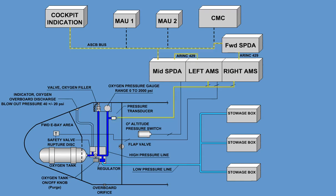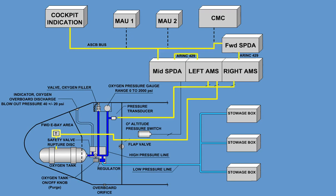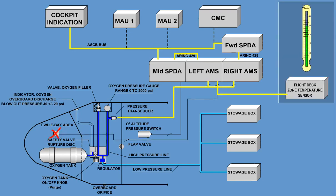The corrected oxygen pressure is calculated using the temperature of the cylinder along with the pressure reading from the transducer. If the oxygen temperature sensor is invalid, then the flight deck zone temperature is used. If the temperature sensor and the flight deck zone temperature sensors are invalid, the oxygen temperature is set to the default of 51 degrees Celsius, 125 degrees Fahrenheit.